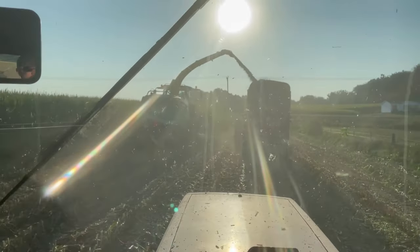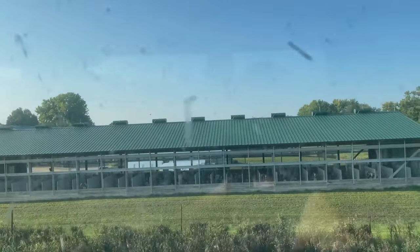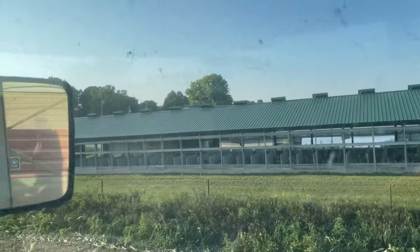Opening up a new field over here by the calf site. If you look back a few videos ago, that looks a little different. There's no snow. I do not miss that.